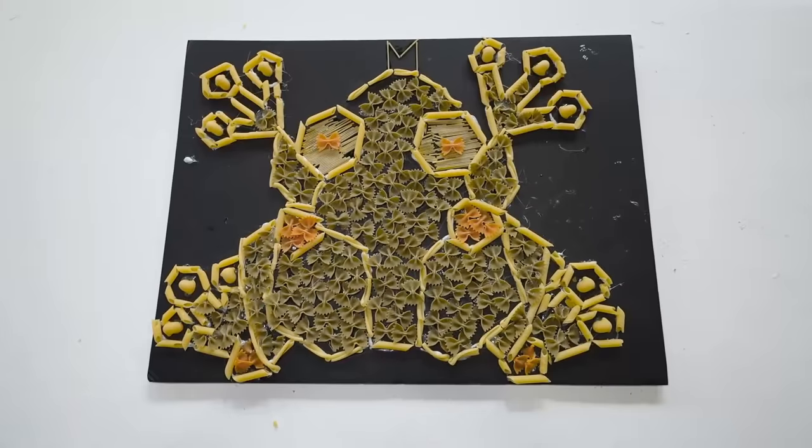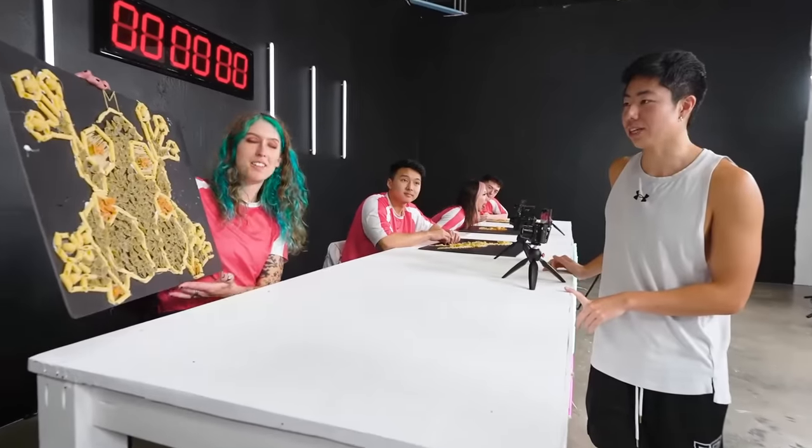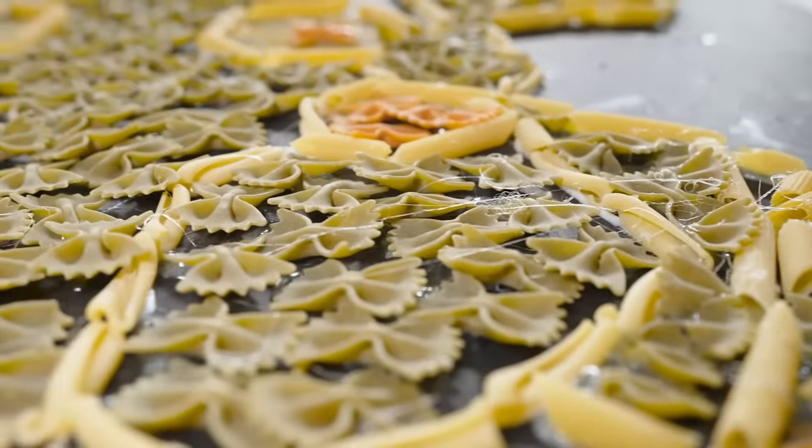Savannah, let's see it. I made a frog. It was easier, I think. I like the nice graphic look. I think you utilized the colors very well. I almost wish the glue you used at the bottom was clear.